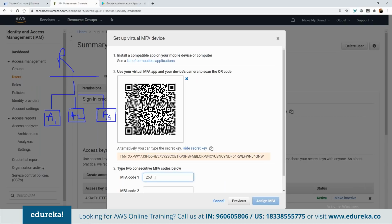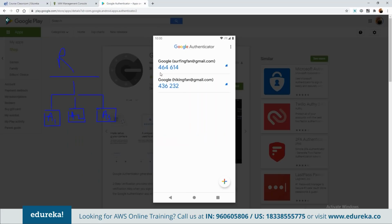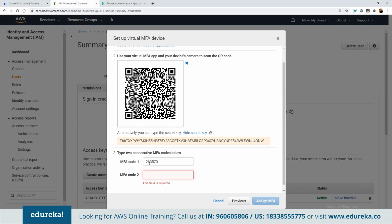So we have the first code that we are seeing in our phone, and then we have to enter the second code. We have to wait for 30 seconds because in Google Authenticator, the codes are based on a rotation basis. So these codes expire every 30 seconds. This code is going to expire after 30 seconds and a new set of codes is going to be generated. So we have to enter two consecutive codes. We have to wait for this one to expire. Now we have a new code with us.